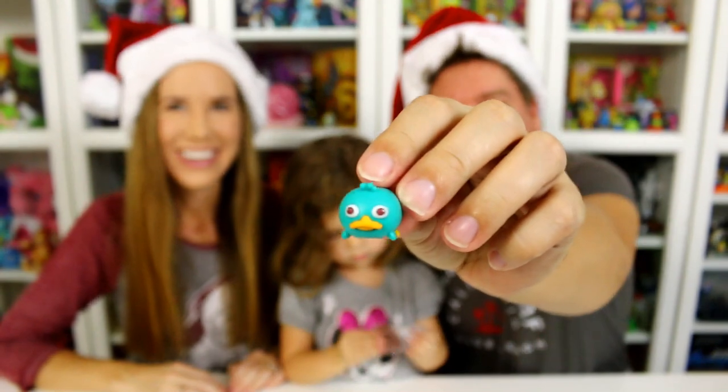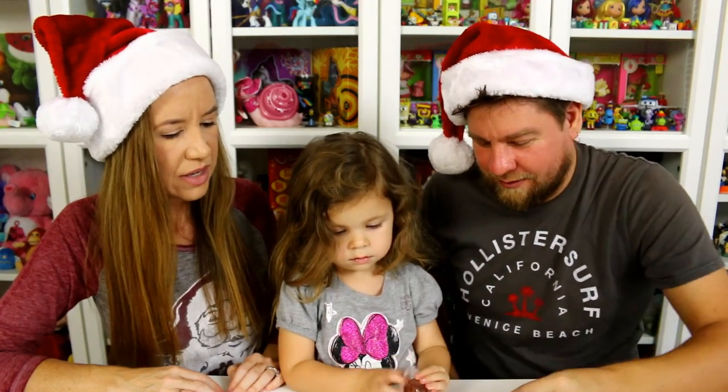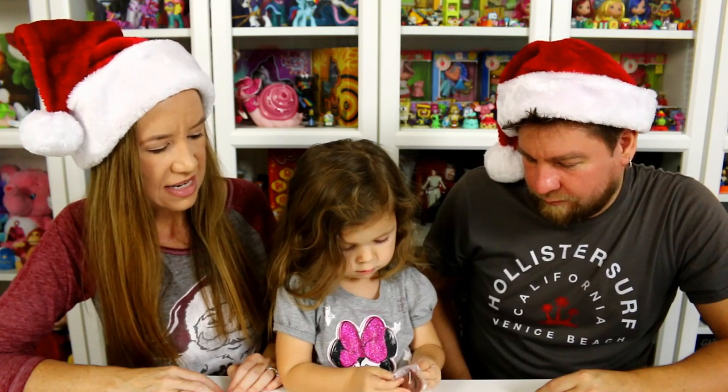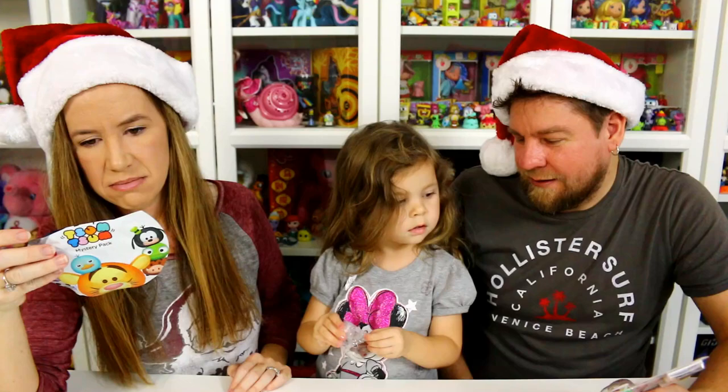Okay, so there. There's Perry. Really cute. Which I think I have a little Perry, but I don't have this bigger Perry. Oh, yeah. And then his stand is a hat. How does he go in this? Okay, so while Chesty and Mommy are doing that, we've got one more thing.